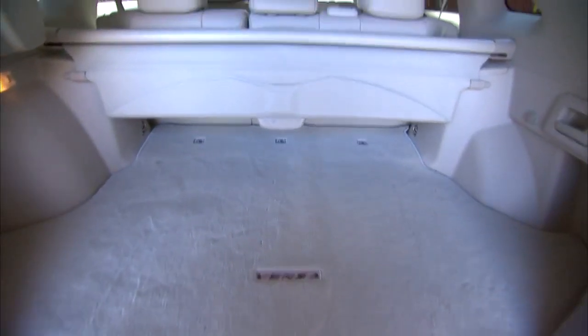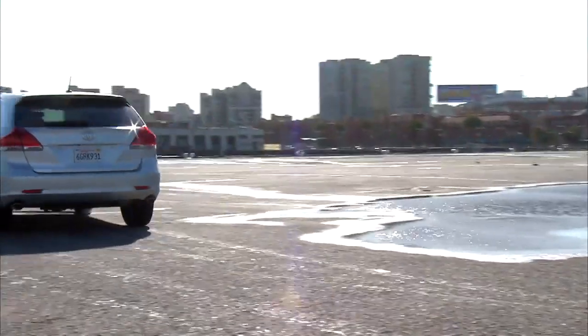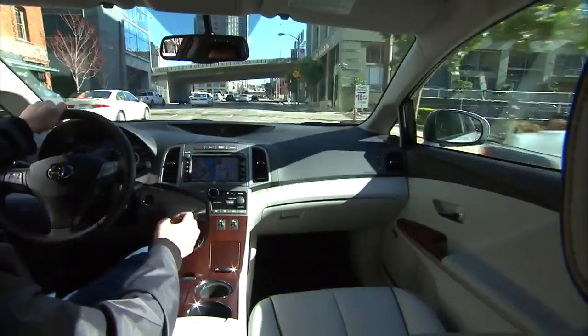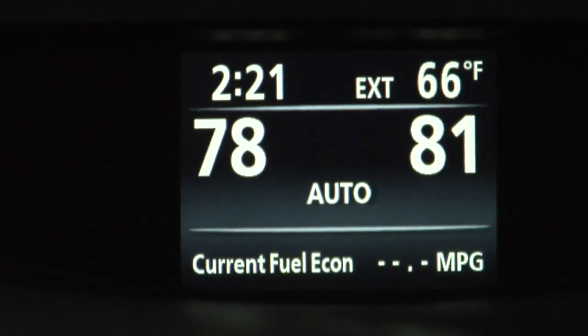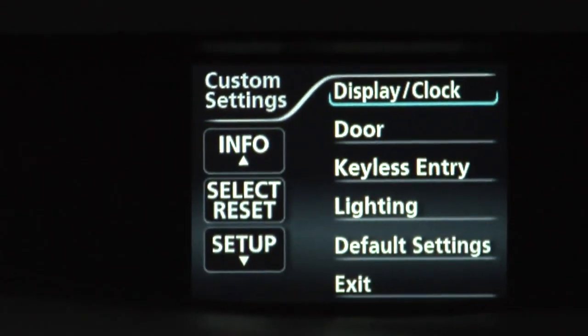Now inside, the Venza is nothing if not spacious. That's the first impression you get. In fact, it reminds me a bit of the Ford Flex, which is a bigger vehicle, but it's that same idea of plenty of room without being in a full SUV. All Venzas, no matter how they're equipped, have that little 3-inch multi-function display up there, and that shows you all kinds of information about the vehicle status.